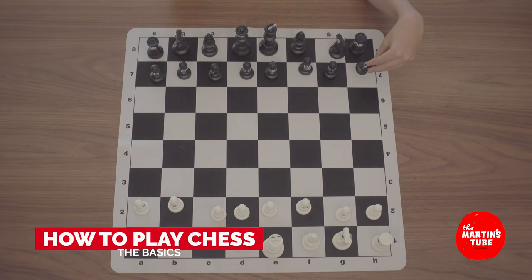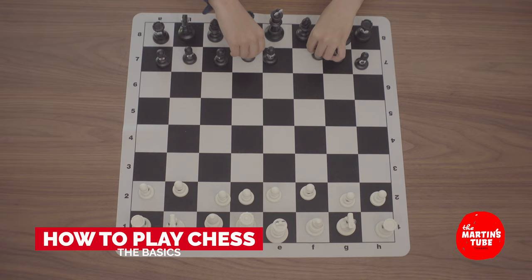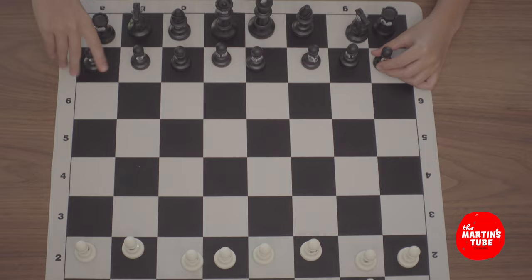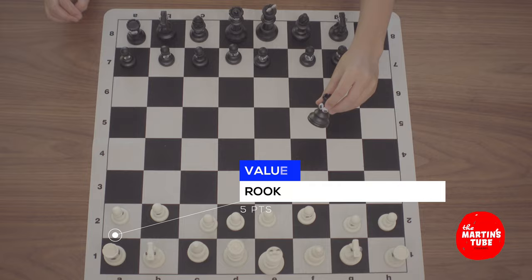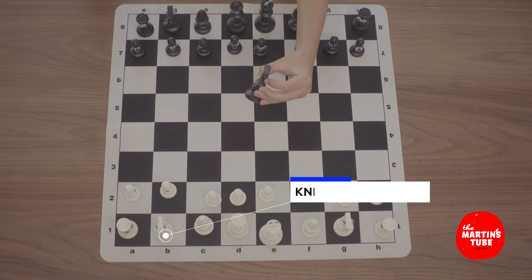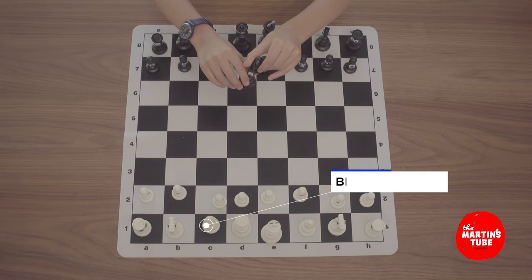Let's start with names. So the name of these, the tinier ones, are called pawns. They are worth 1 point. These are the pawns. I know they have googly eyes. It's very fun. This one is a rook. It is worth 5 points. This one is a knight, the horse-looking one. It's worth 3 points.